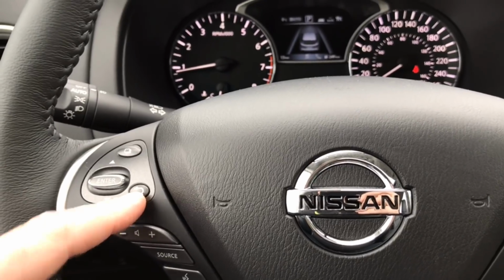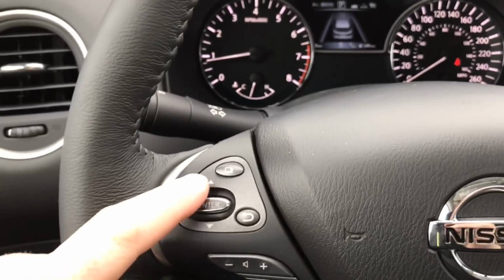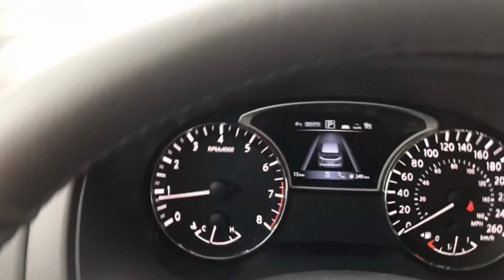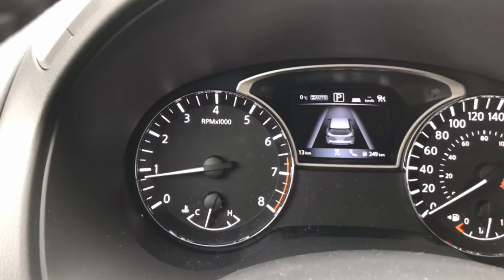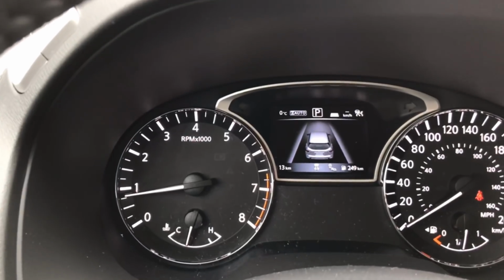We've got a back button here, which is going to pertain to our driver assist display. Now we're going to have a look at that. So this button right here is for your driver assist display. We're going to have a look at the different features. The screen that we are on right now is the home screen. So we get a lot of information on the go here.